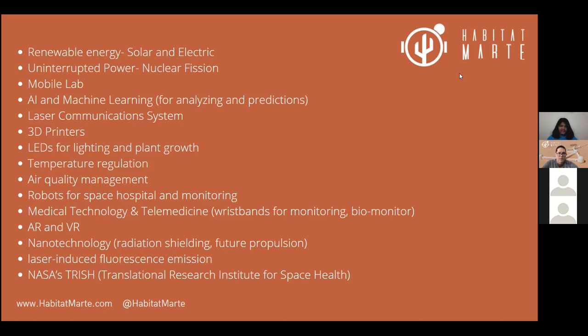Laser communication system, 3D printers, LEDs for lighting and plant growth, temperature regulation, air quality management, robots for space hospital and monitoring. We will have medical technology and telemedicine, augmented reality and virtual reality, nanotechnology, like I already talked, for radiation shielding and for future propulsion as well.